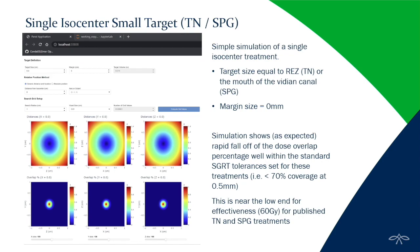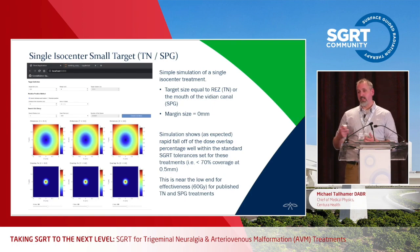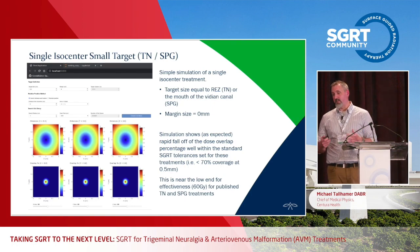But the graph underneath, that is your dose fall-off. That's what the RTOG conformity index looks like for something like this. So very small shifts or misalignments in your position can decrease the dose drastically. If we look at 70% coverage at 0.5 millimeter, so half the width of the nerve, that means we're giving about 60 gray. A lot of the literature says it might be 60 gray, it might be 90 gray. It might be 60 gray if you have really good targeting because you have good results. It might be 90 gray because there's a little bit of slop in there and we're covering it.